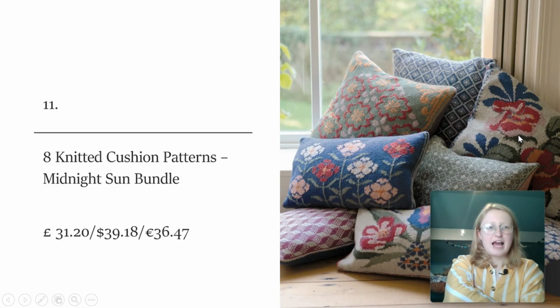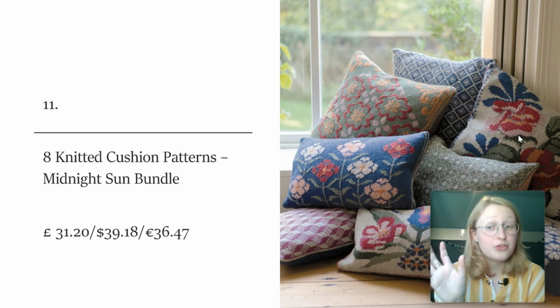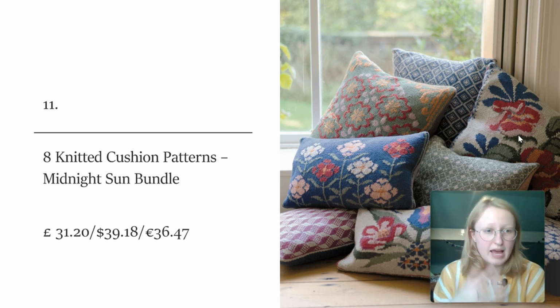Number 11, and I like this cushion collection. I'm trying to see what yarn. I don't think that's felted tweed. I think that's the Nordic wool again. So a bit like the other cushion. This is the Midnight Sun bundle from their website, and it's £31.20, but you do get 8 patterns.